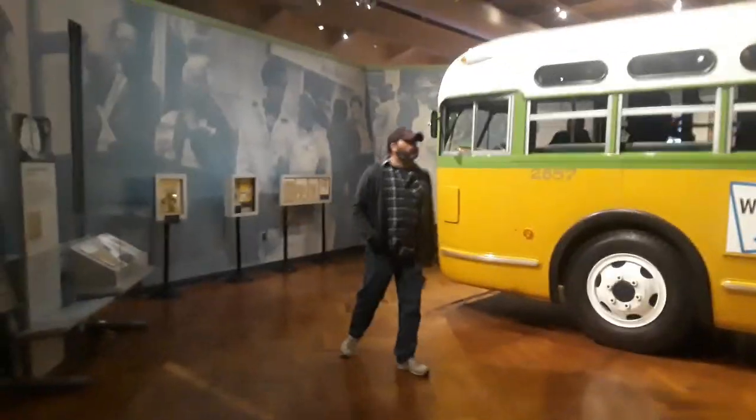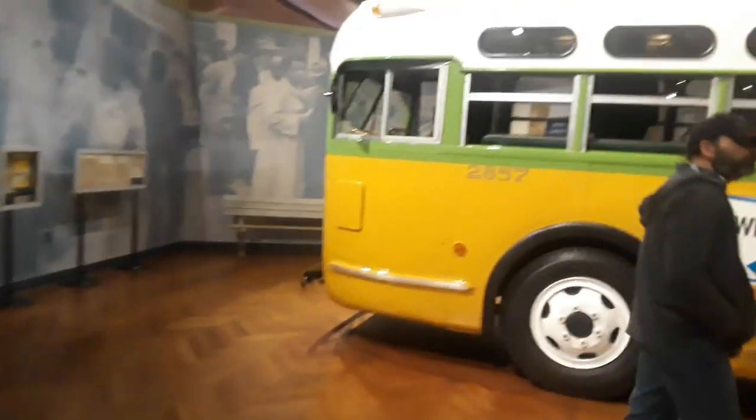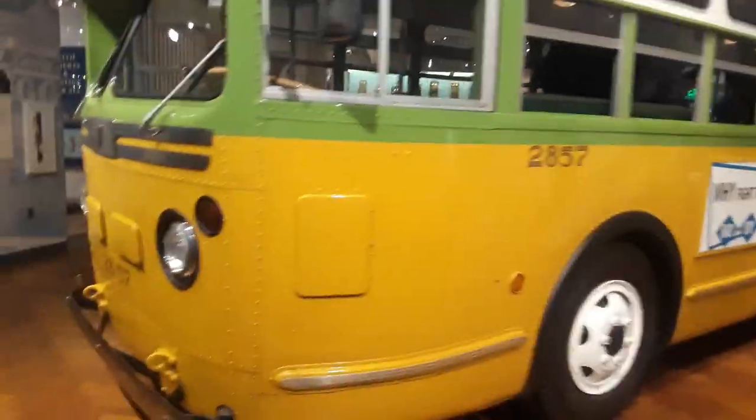I knew that the John F. Kennedy car was here, and I knew the Oscar Mayer Wienermobile was here. Now this section is all about segregation and Rosa Parks. So right here is the bus that Rosa Parks was on.